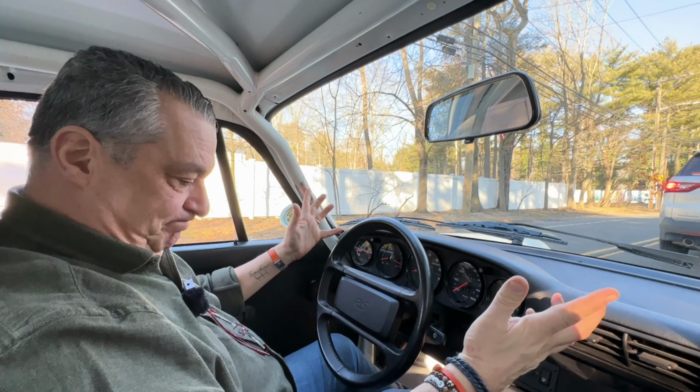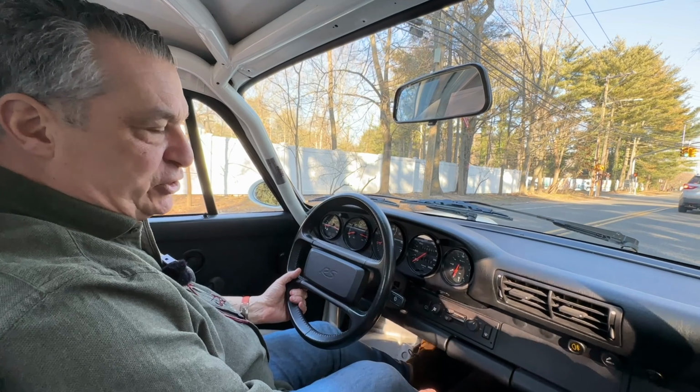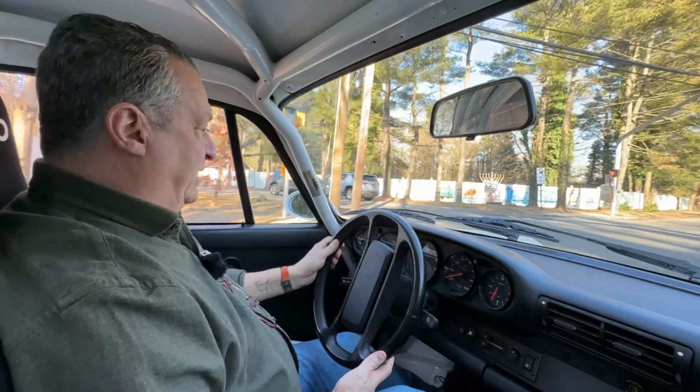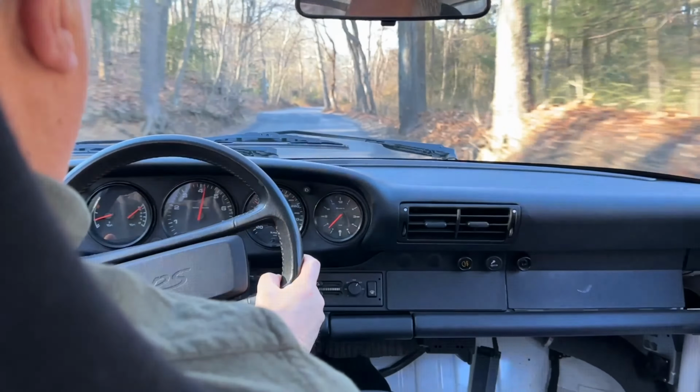So, what you see is what you get. Not a whole hell of a lot of anything, but engine, great chassis, handling ability, and cool Porsche RS.